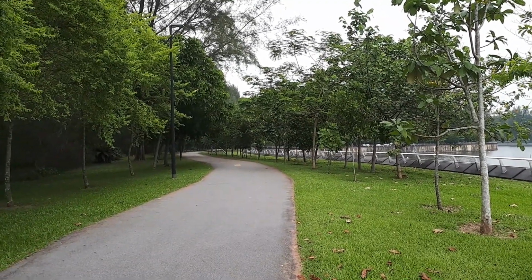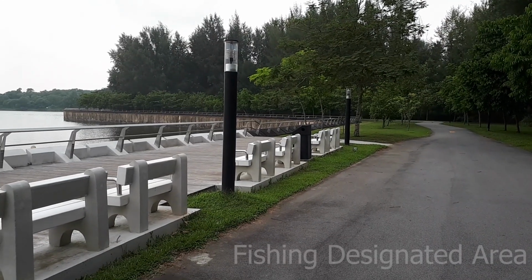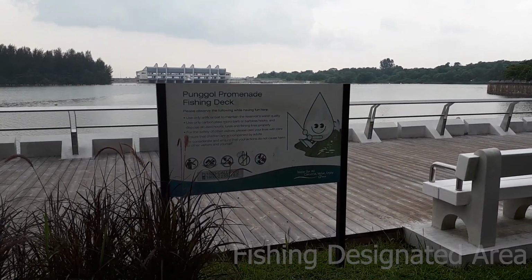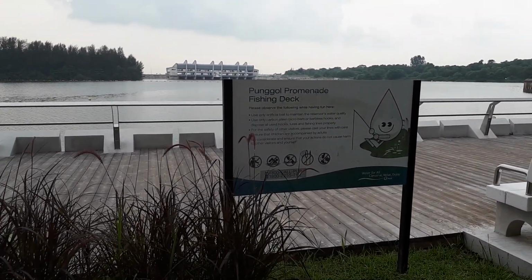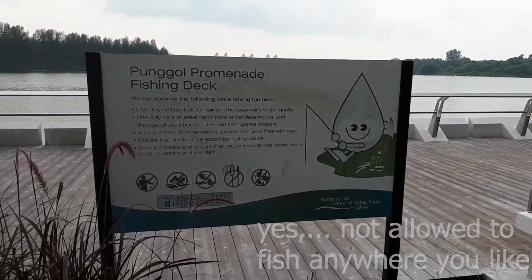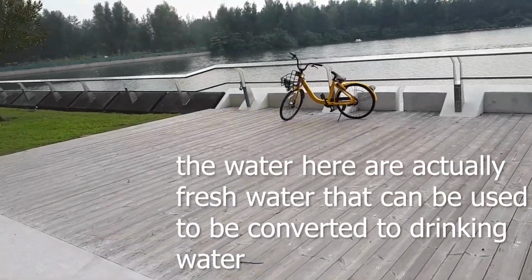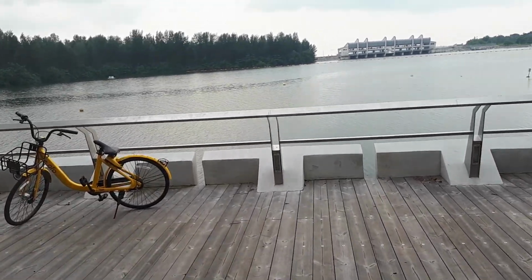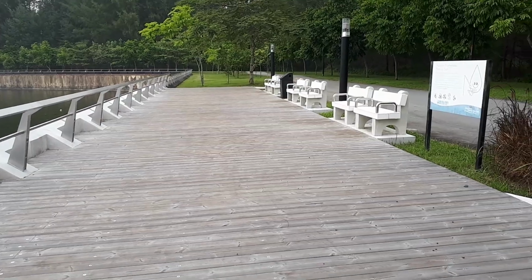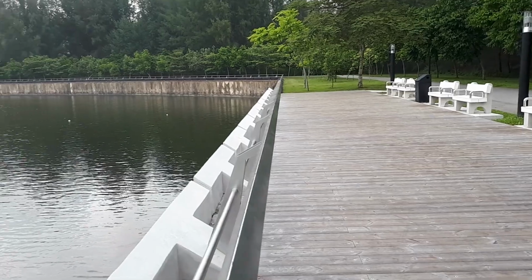As we are walking through, you can see there's this nice little area here, and this area is actually a fishing deck. In Singapore, you're not allowed to fish anywhere you like. You can only fish at designated areas along the rivers. You can go to the PUB website and they'll tell you where these areas are, and this is one of the areas where it's legal to fish.